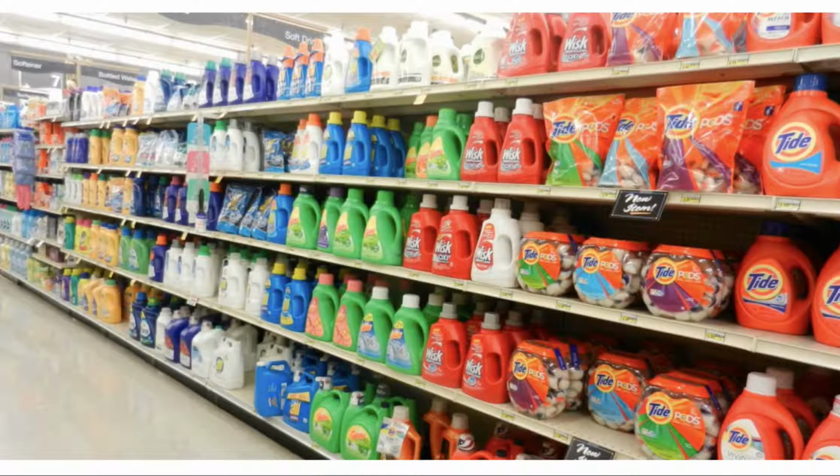Okay, if you don't want to do it yourself, look for a safer option that's out there. Environmental Working Group is great because it has a laundry detergent guide, and you can find those products that scored the lowest hazard rating on there.